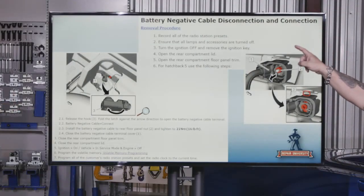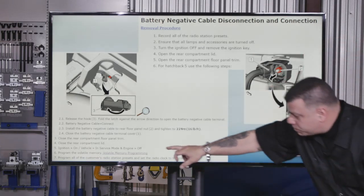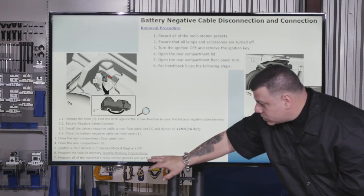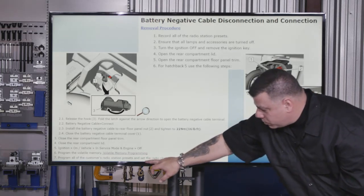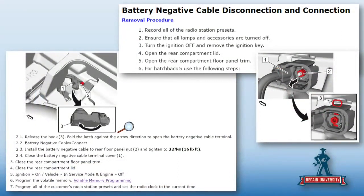Nowadays, you have to prevent electrical shorts. So they actually have procedures for disconnecting the battery. And the first thing they say here on battery disconnect is to record all the radio presets. And the last procedure on this is to program all the radio presets and set the radio clock to the current time. So that should reset your electronics and customer presets and stuff like that. So they're actually telling you that you have to do this. You have to put all that information back in there.